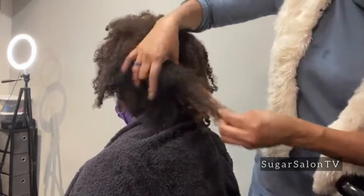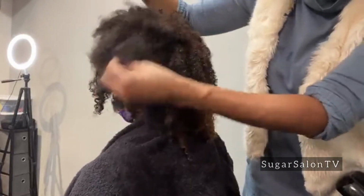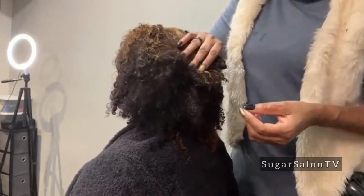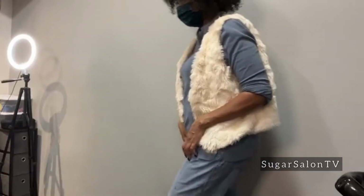So I'm just checking her hair to make sure there's no residue left of shampoo. Nothing left. And if you do see residue left, like I said, you just simply lay the client's head back in the bowl. It's real simple.